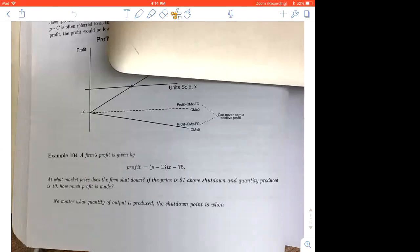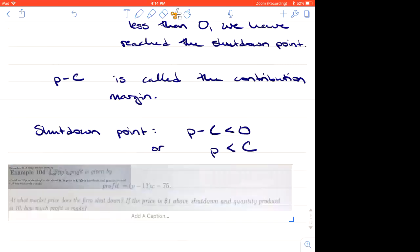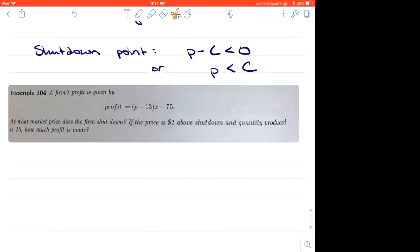All right. Example 104. So here we're given a profit function. A firm's profit is given by P minus 13 times X minus 75. At what market price does the firm shut down? So what's the shutdown point? And if the price is $1 above the shutdown point and the quantity produced is 10, how much profit is made? Okay. So first we're going to find the shutdown point.